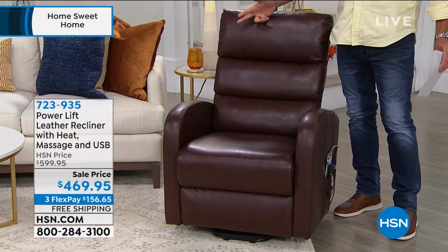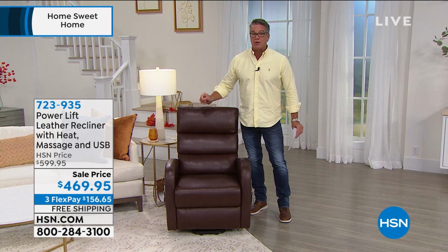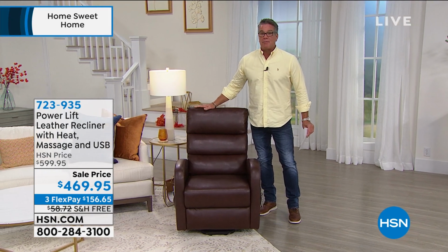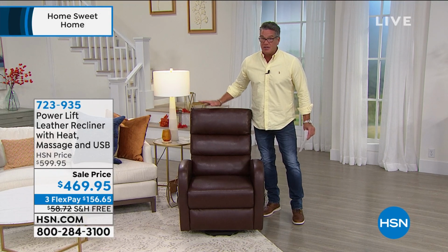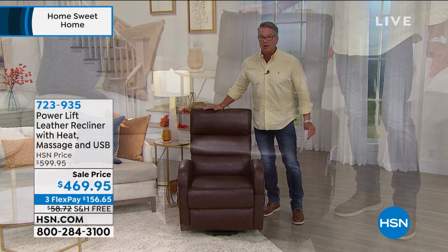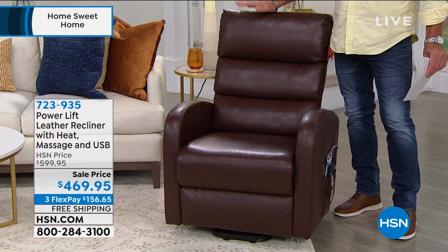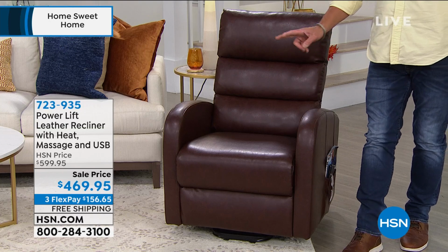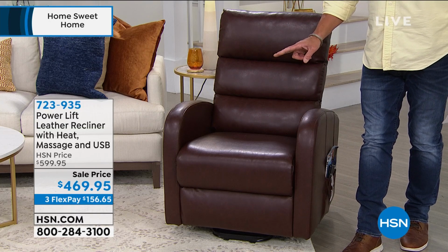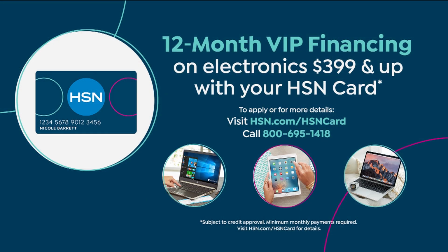If you're looking at that price, first of all, it's not $599. It's on sale. It's $130 off today. If you have parents or grandparents that have always wanted a beautiful power chair, this is the one for you. It's about 1/3 of the price of what regular chairs out there are. It's on FlexPay for $156, but if you have an HSN credit card, we'll split the payments up interest-free over 12 months, $39 to get this chair home.